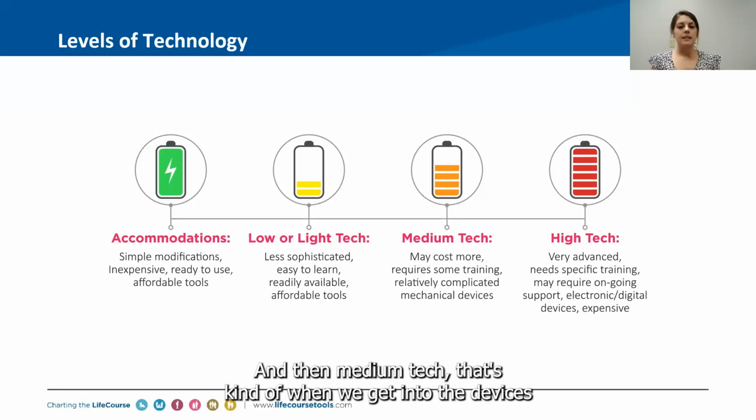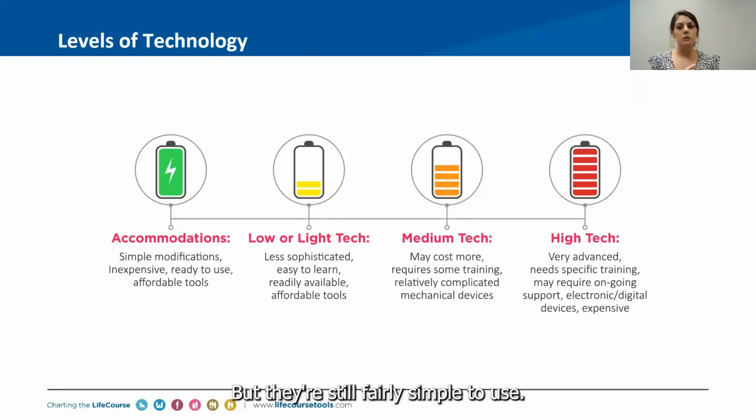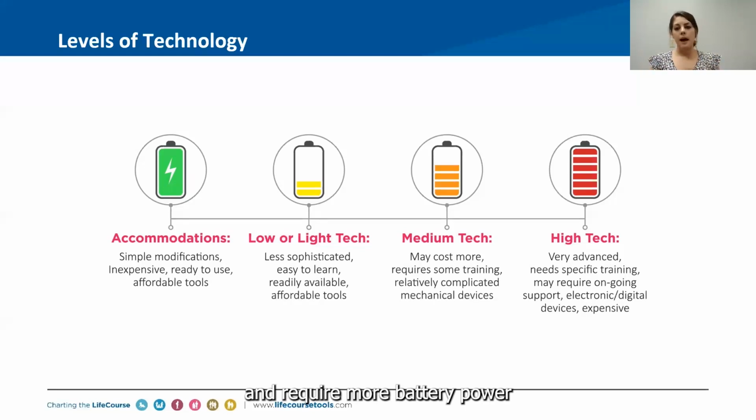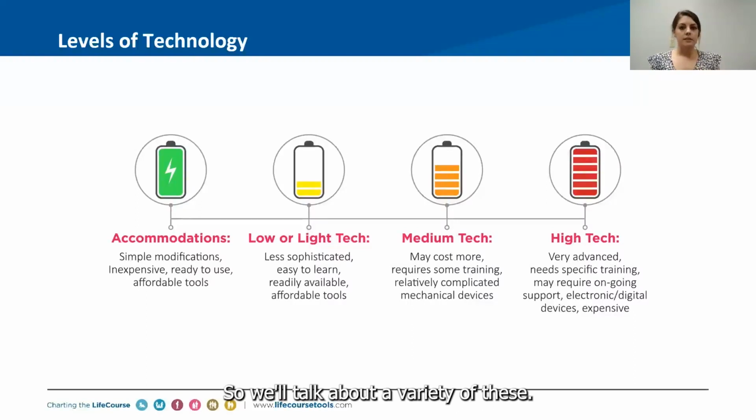Medium tech is when we get into devices that maybe need batteries or some charging, but they're still fairly simple to use. And high tech ones are more complicated to use, require more battery power, and are typically more expensive as well. So we'll talk about a variety of these.